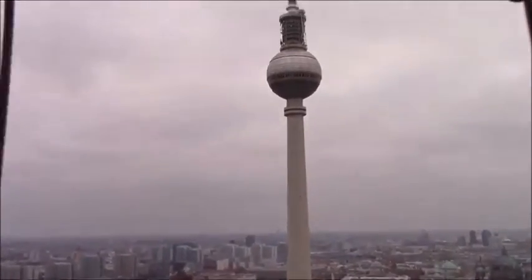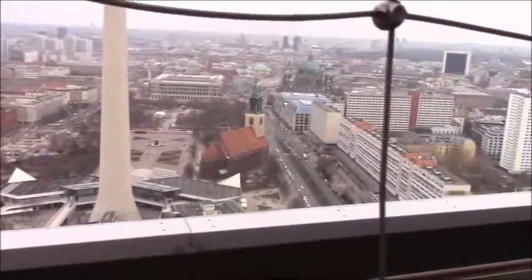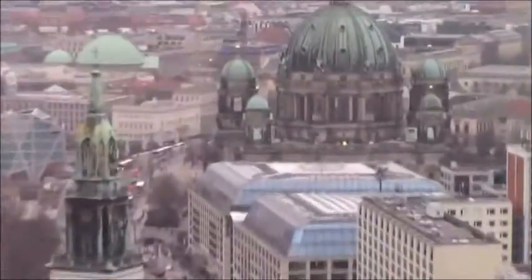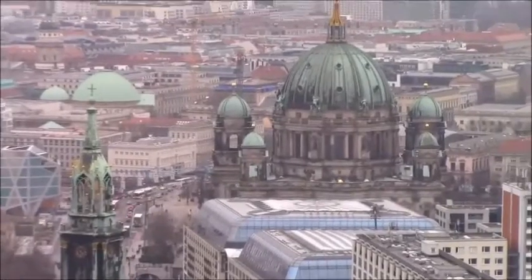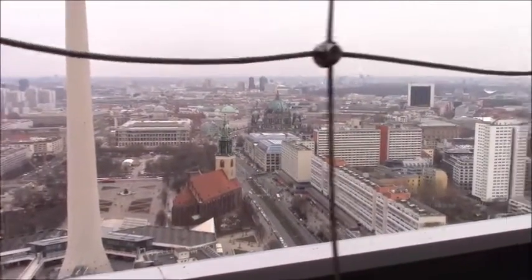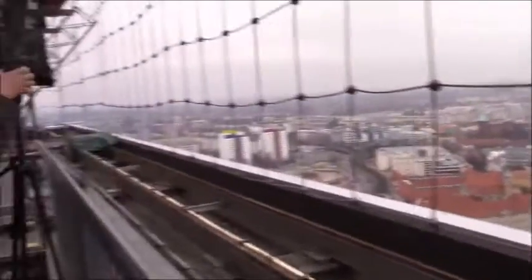So that's the famous TV tower thingy. And that down there, my friends, is Berlin. It's a really cool building there. I'm going to have a look at that tomorrow. So the like cathedral looking place. It does look really cool. Yeah, it's pretty high up here though. But Tom's just going to take some photos of his new camera.